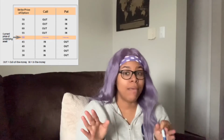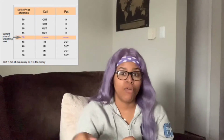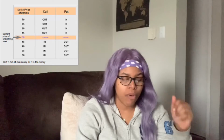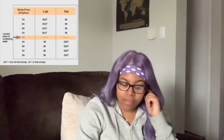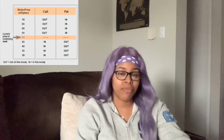Say I don't action it come New Year's, I still give it time to see how it moves, right? Mid-January, price goes down to $45. Late January, price goes down to $40. Early February, goes down to $35, then goes even lower to $30. Now we're at expiration date, say it's end of February.